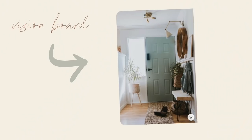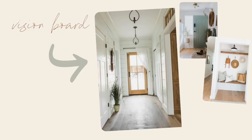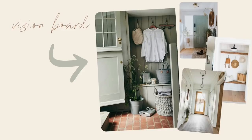My vision and goal for the space is to have it feel more organized, more light, more of a Scandinavian hygge feel, and also function almost as a drop zone, a place where we can put all our things away and the space still looks kind of stylized and a nice focal point in the home, but still functional as well.